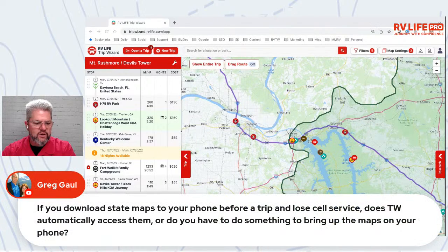Let's take a look at Greg's question. If you download state maps to your phone before a trip and lose cell service, does Trip Wizard automatically access them, or do you have to do something to bring them up on the maps? No, Trip Wizard will automatically access them. Basically, the GPS. So what Greg's asking about is with the mobile app, and I'll be able to show that to you here. With the mobile app, you can download maps ahead of time while you're at home or while you're in the RV park to cut down on cell phone usage. Do it while you're on Wi-Fi.